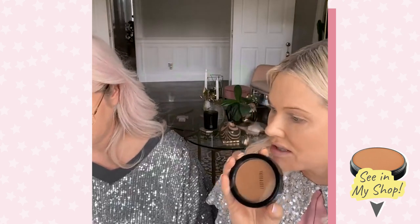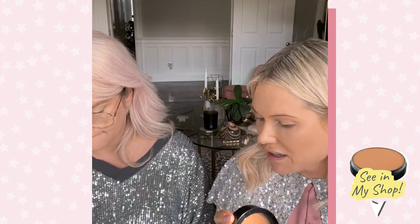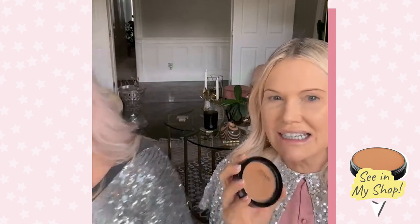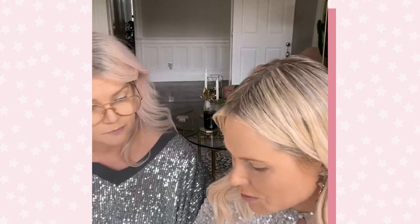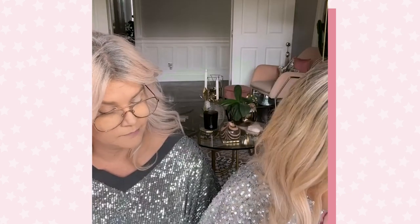I've got shade Biscotto. I've used this bronzer for years. It's matte, but it's really finely milled, and it doesn't look like bronzer. It's very delicate, isn't it? Very soft. Yeah.